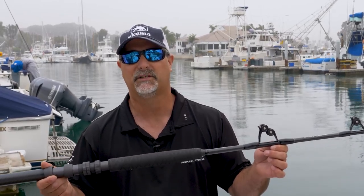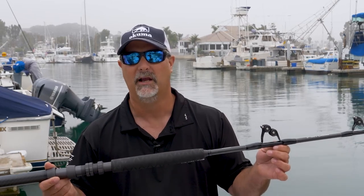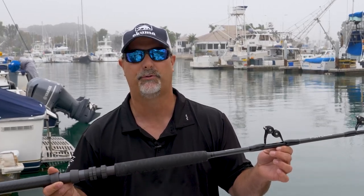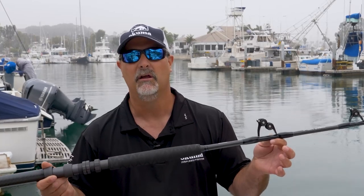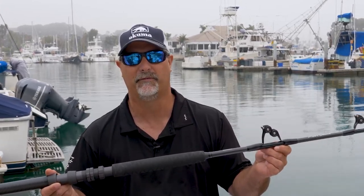So that 5'6", 5'10", and 6'6", those are really developed to be trolling rods, and the 6'10" heavy and extra heavy were developed to be big game rods. Guys chasing these big 200-300 pound bluefin tuna. So a lot of versatility. Those 6'10" rods have also been working great for guys deep dropping for swordfish.